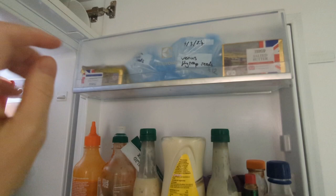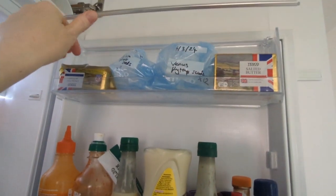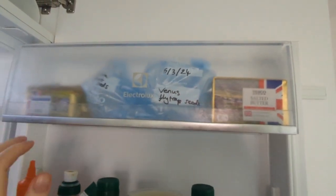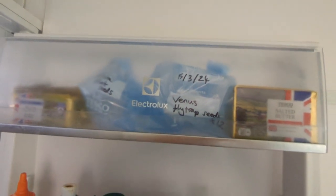I have recently completely deep cleaned this fridge, so now I don't feel so bad showing anyone inside it. Yeah, so I've just put them in this little compartment up here, which was easy to clear out a little bit. So they're out of the way, so they're not going to get banged into or squashed or lost. So yeah, there they are.